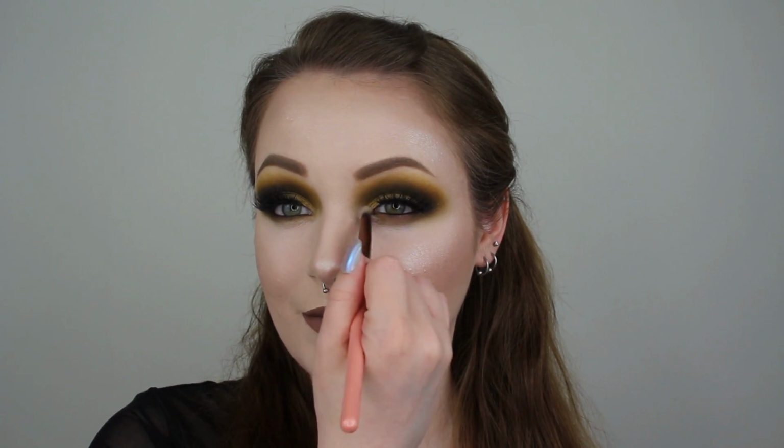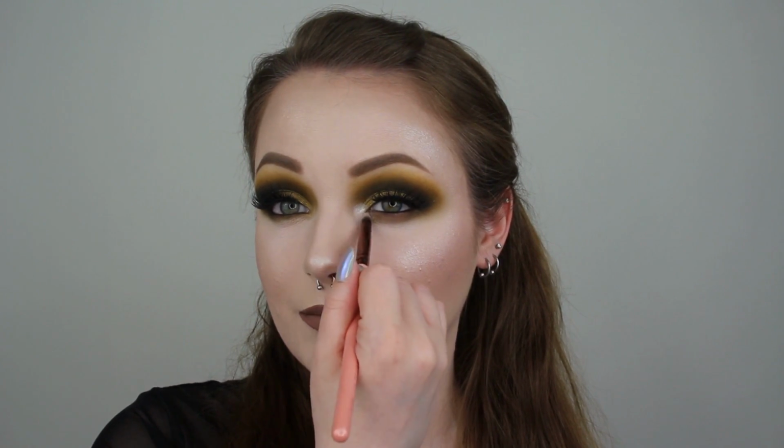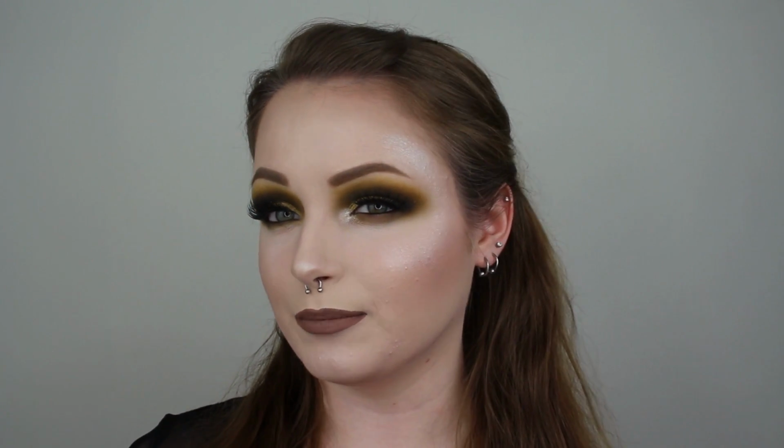But either way, I'm just going to pack the shit out of this in my inner corner with this brush dampened. Why wouldn't they make it so you could put it in the inner corner? Because that is just so stinking pretty.